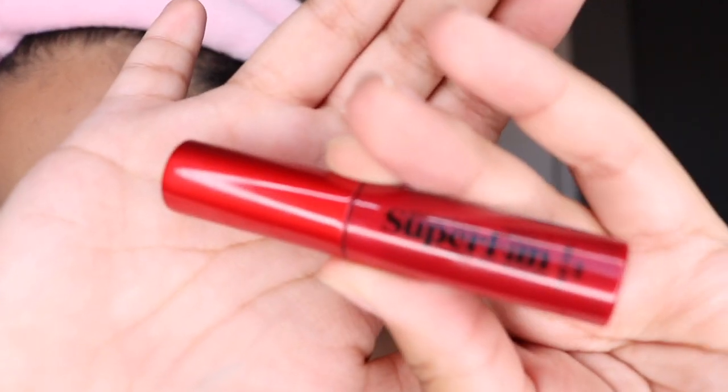This did retail for $7. I wish it was a little bit more matte and the felt tip a little bit flimsier and easier to use. Other than that, it was okay. I am not mad at this either. And finally, I will be using the Smashbox Super Fat Fade Out Mascara, and this is a little gift from Sephora for shopping there.